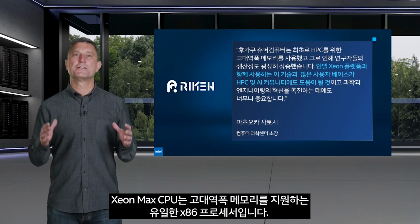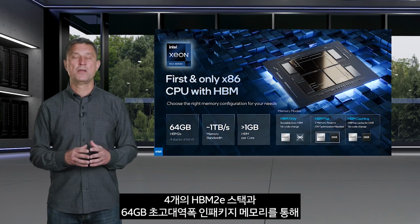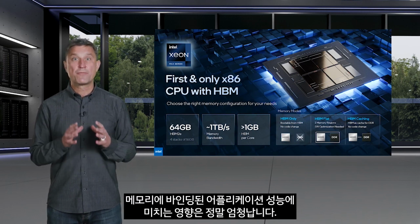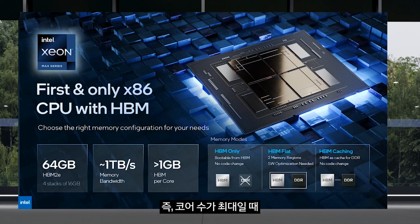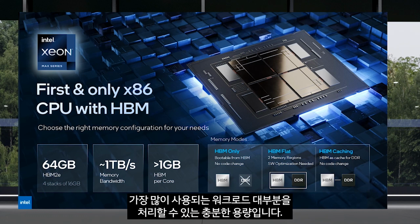The Xeon Max CPU is the first and only x86 processor that supports high bandwidth memory. With 4 stacks of HBM2E and 64 gigabytes of ultra-high bandwidth in-package memory, the performance implications for memory-bound applications are truly astounding. Each tile is connected to a dedicated stack of 16 gigabytes of HBM memory. At the highest core count, this means that Xeon Max CPU provides 1.14 gigabytes of HBM capacity per core, enough capacity to fit a large percentage of the most popular workloads.